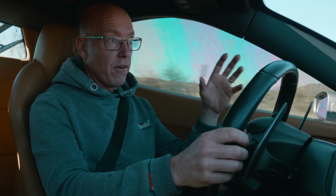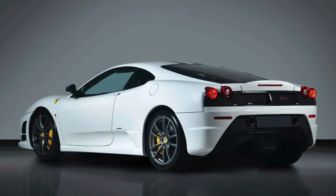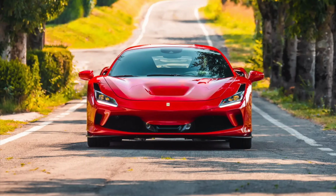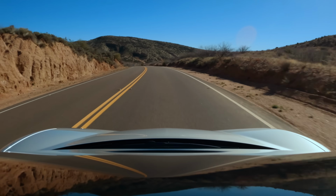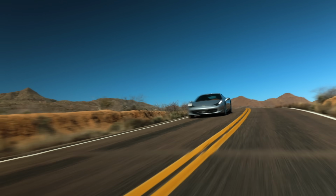I think the 458 is going to go down as one of the all-time great Ferraris. Not the 360 or 430 that came before it, nor the 488 or F8 that came after it. It's this car with its naturally aspirated engine, the gorgeous styling and the wonderful chassis dynamics. It's just the absolute sweet spot.